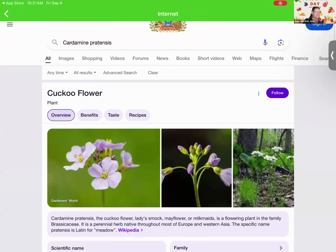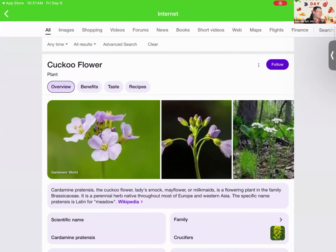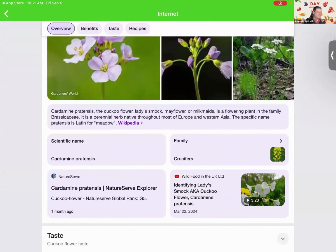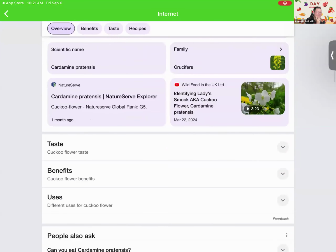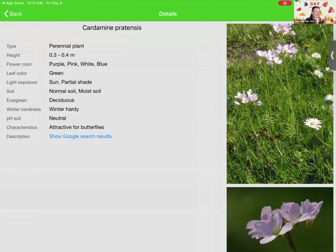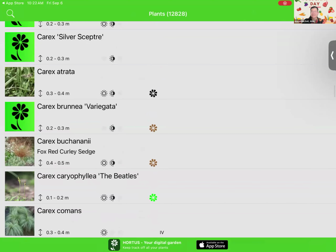And look at that. It takes me straight to the actual results when you type it in a search engine. So look, this is also called the, how do I even pronounce this? Cuckoo flower. That's so interesting. The lady smock mayflower. Okay, milkmaids. I've heard of milkmaids before. Wow, that's really interesting. The specific name pratensis is Latin for meadow. Okay, that's really cool. Again, just looking up more information about the plants. Again, look, I can see here different pictures that come up. Wow. So again, you can just go in this app and really just learn more about different plants.